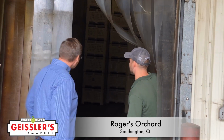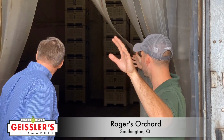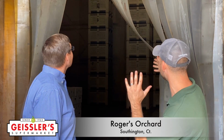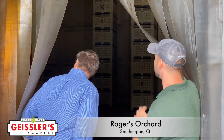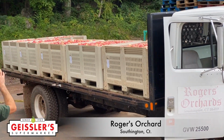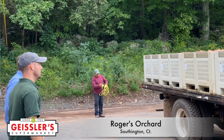Yep. So this is stuff that's been picked, and it's going to be processed. We don't have anything in low oxygen storage quite yet. It's still the beginning of harvest, so basically everything that's coming in is coming into regular storage. It's put in here, and it's going to go right to the line. Coming in from the field, right to the storage, then onto the packing line.